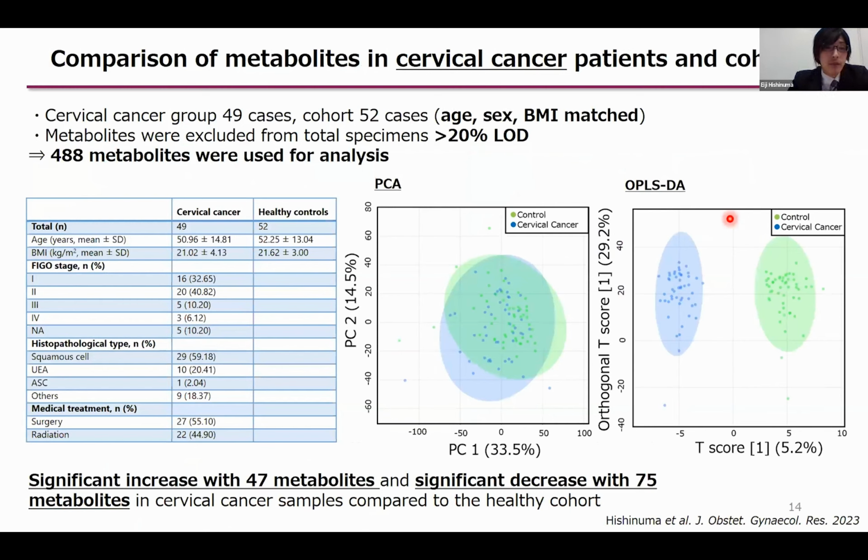First, we present a comparison of cervical cancer and cohort samples. Basic information on the sample is shown in the table. Controls were selected from the TOMO cohort samples matched for age, sex, and BMI. Metabolites with LOD greater than 20% of all samples were excluded from the analysis.